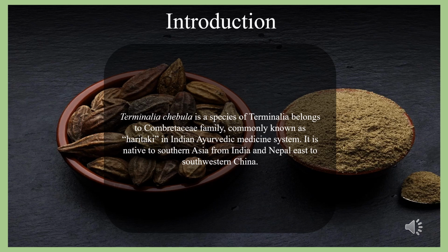Terminalia chebula is a medium-sized deciduous tree with a height of up to 30 meters, wide-spreading branches, and a broad rounded crown. It grows at an altitude of 1500 to 2000 meters, in mostly clayey as well as sandy soils.